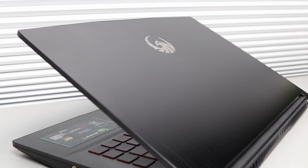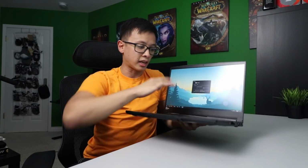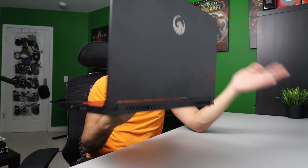Touchpad aside though, the rest of the build is good. The hinges are solid, the display doesn't flex a bunch, the top lid is actually brushed aluminum, and the upper keyboard deck is also brushed aluminum. The bezel around the display is plastic, and the bottom cover is also plastic. So it's like a half plastic, half metal laptop, which actually does a really good job at giving it a high quality look and feel compared to all plastic laptops.